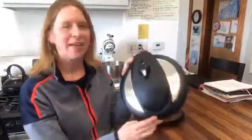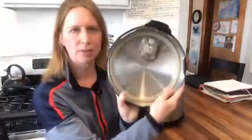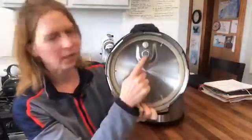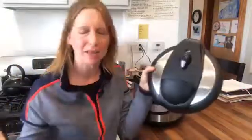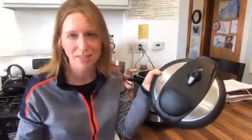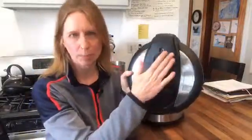Now this is the lid, and this is what it looks like on the back. It's got a venting system here on the one end. This is a pressure cooker, but it can also be used as a rice cooker. It can be used as a slow cooker. You can get rid of your slow cooker and use this instead. So you don't always set it to be a pressure cooker.